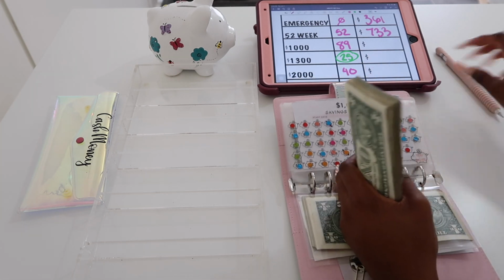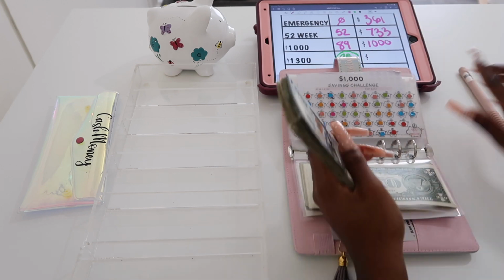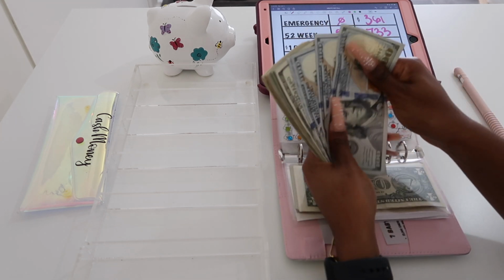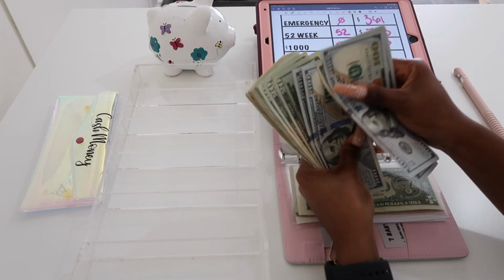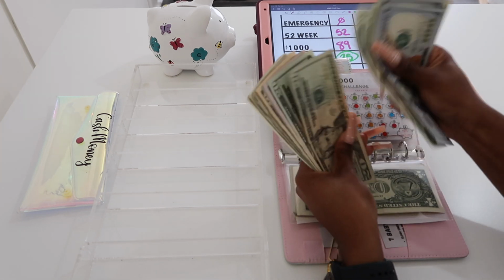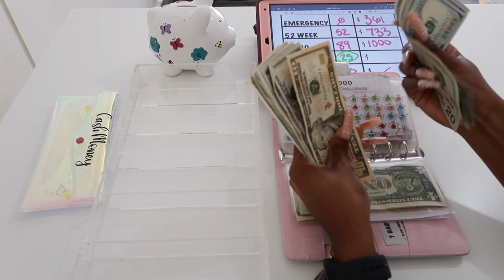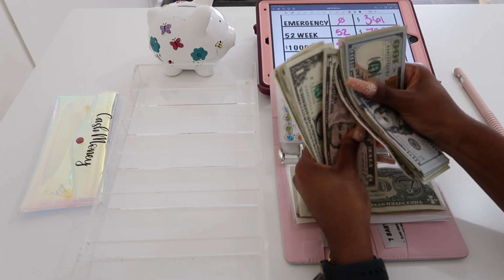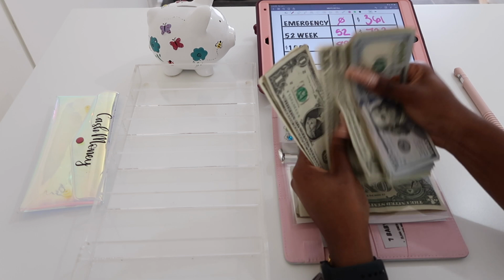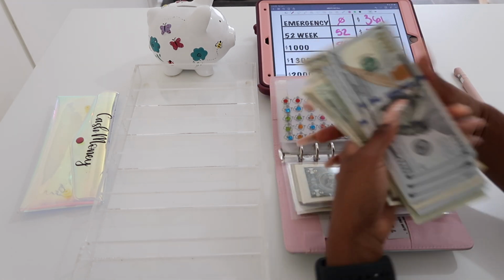So we have to count it to see if it is $1,000. It should be. All right, so let's count. 980, 85, 90, 91, 92, 93, 94, 95, 96, 97, 98, 99, 1000, right? Let me count again. Hold on.